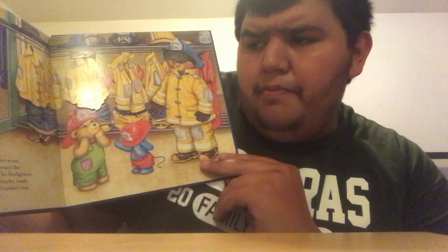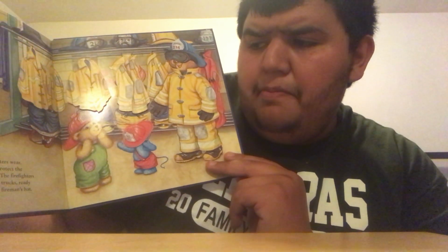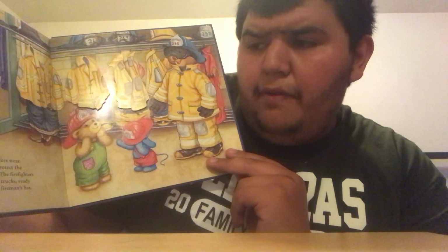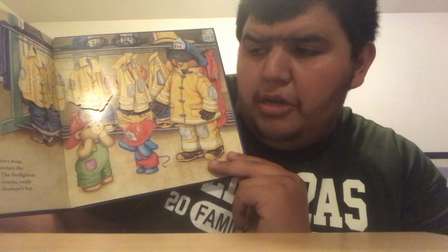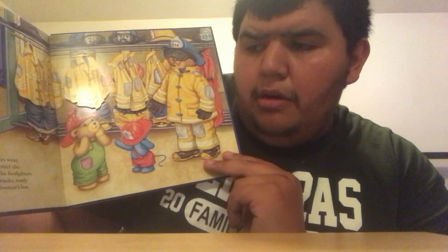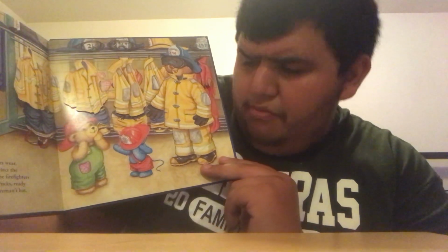He shows them the special clothes firefighters wear. Everything is very heavy. It has to be to protect the firefighter from the fire, heat, and smoke. The firefighters keep their clothes downstairs near the fire trucks, ready to go. Everybody in the class gets a junior fireman's hat.